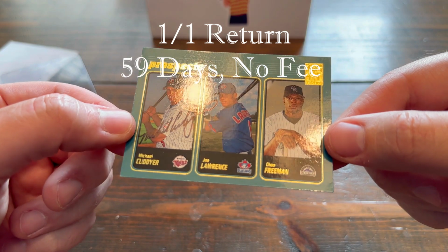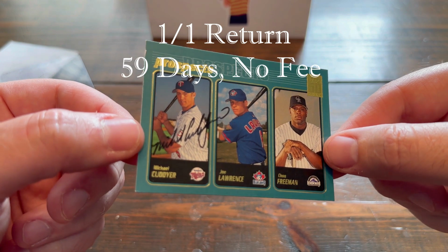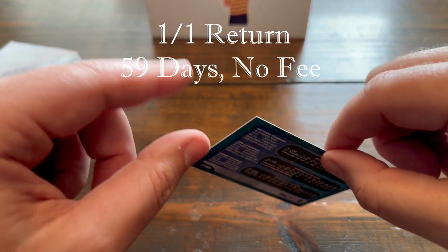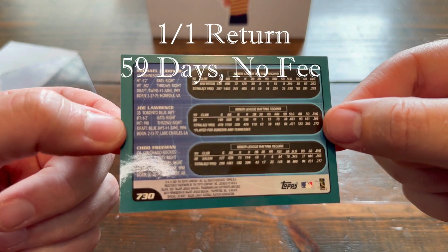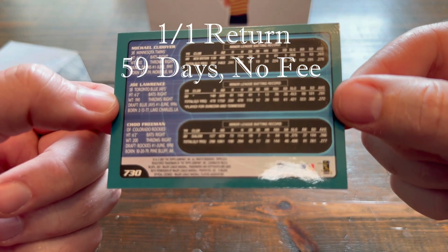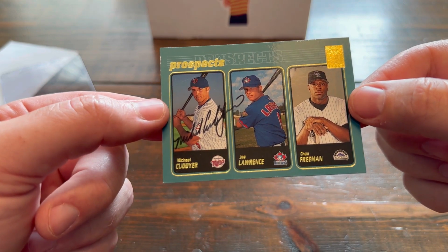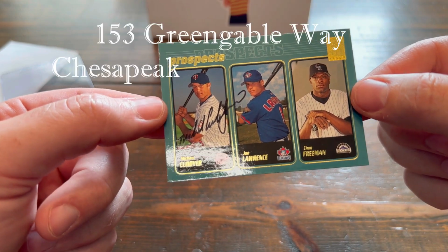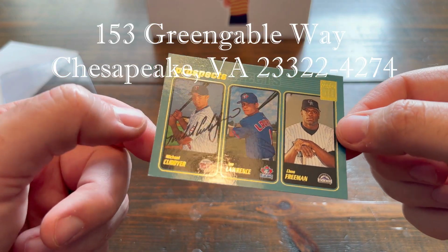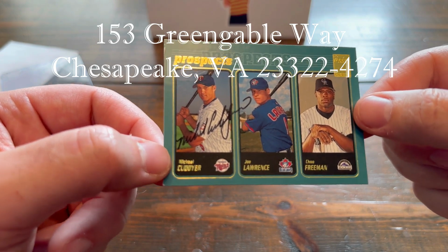He, I believe, only signs 1 card. So if you've got some Michael Cuddyers, you might want to spread them out a little bit. He'll sign 1 at a time. He doesn't charge a fee, but he's not going to sign 4 or 5 cards for you, so don't send that many over. But this is his 2001 Topps rookie prospects card here with Joe Lawrence and Chu Freeman. I don't know if the other 2 gentlemen on here sign or not. I'll have to look them up, because you know I like to try and complete these. So he'd be the first name on the list.